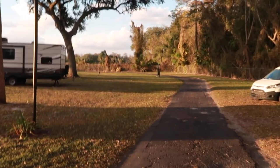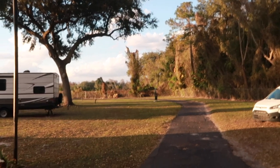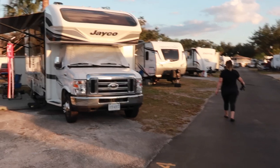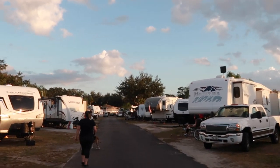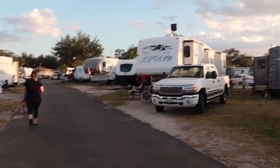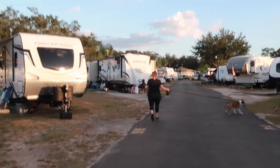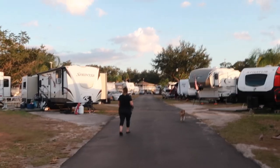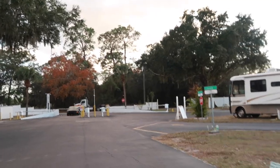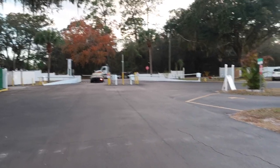At night, sometimes we can even see the Disney fireworks happening back over here. This is actually a pretty big park. Our spot's way back in the back over there by those trees behind that building. But a lot of people here are full-time. It's a good spot here in Central Florida for full-timers. One of the good things about our park is it's a gated park, so you gotta have a code to get in.